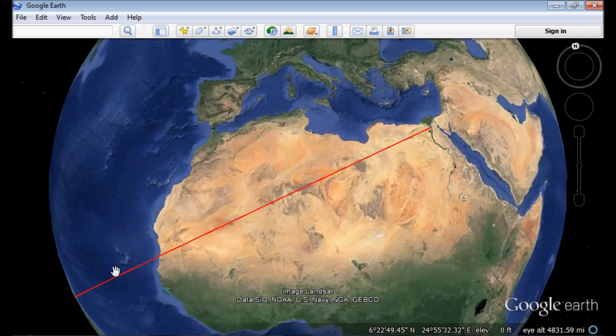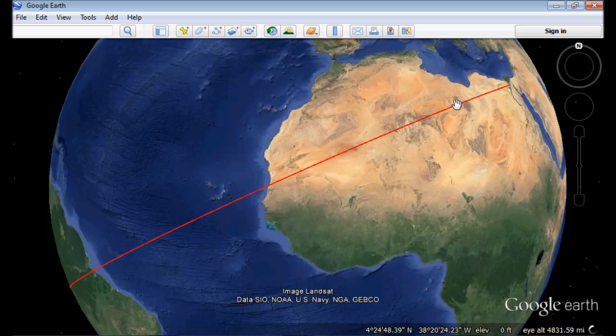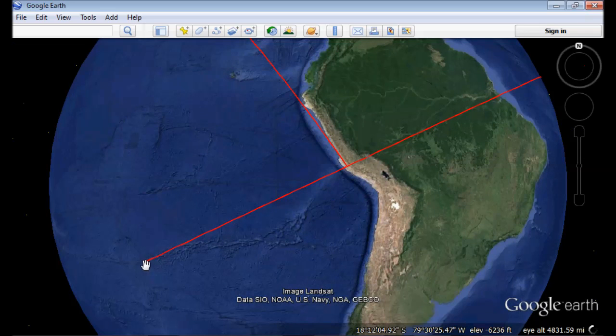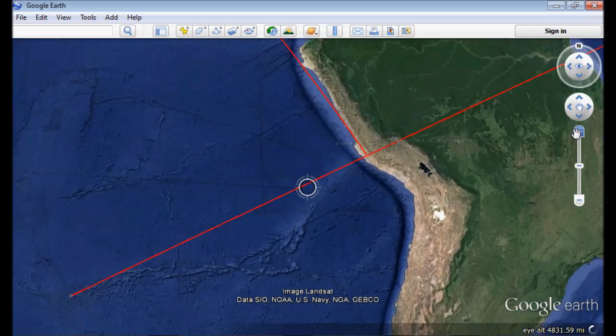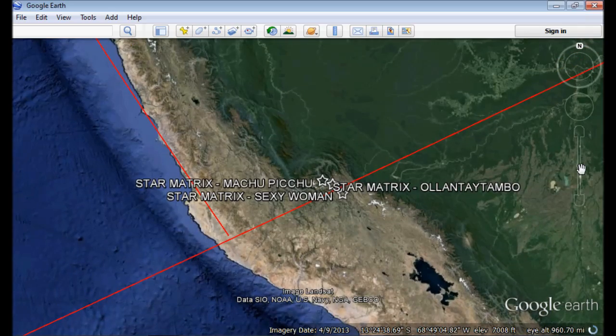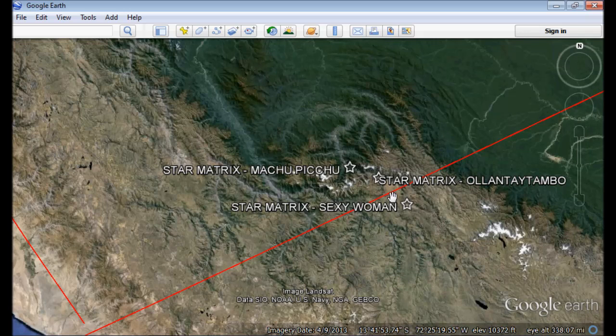Now this is amazing. I would have never guessed to make these associations with the NAZCA planes and things of that nature, but I found some very interesting stuff. So we're back in South America. Again, this is Easter Island, just so you can get your bearings. We're going to zoom in to this very unique site in Peru. Now I've labeled these star matrix, and of course Sacsayhuaman sounds like it's pronounced sexy woman, which is why I have that there. And we see that the line goes exactly through where it's supposed to, according to David Flynn's map.